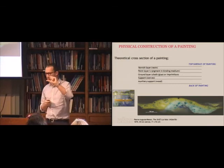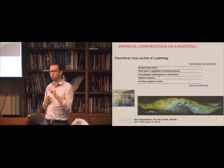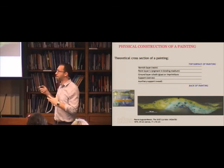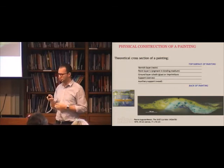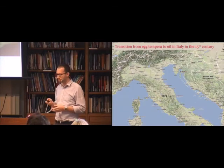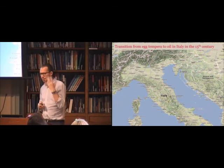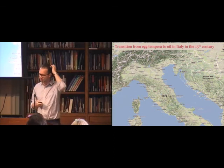We don't want the support and the canvas. We don't want a hole in the object. We just want the paint layers. And you don't always get the ground layer or the imprimatur. So you have to use some knowledge of painting technique to interpret these cross-sections. So I've got my sample. What kind of questions are we trying to answer?